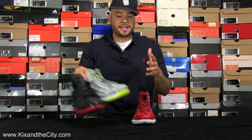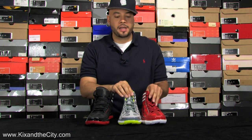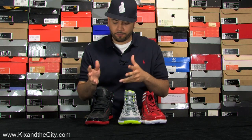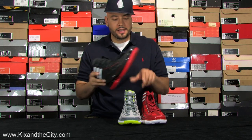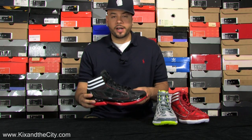Now, the Crazy Light is their big story for the summer, and I showed y'all a sneak preview of it last month. But since it's their pinnacle performance sneaker and it's going to be dropping throughout the summer, I wanted to make sure I showed y'all a couple more flavors as they hit retail. So the flavor that I showed y'all last month, this is the Derrick Rose Bulls flavor. Remember, black, red, and white.